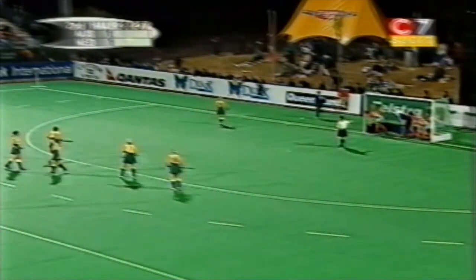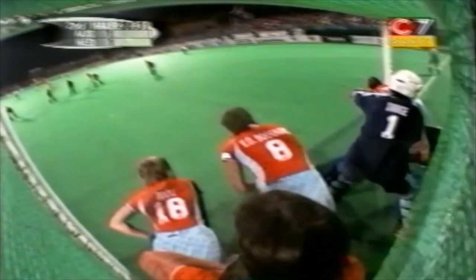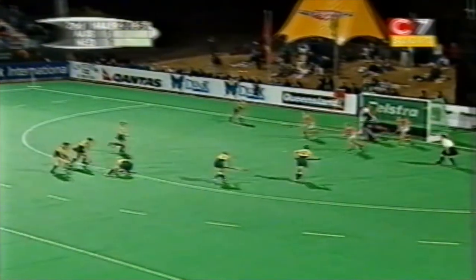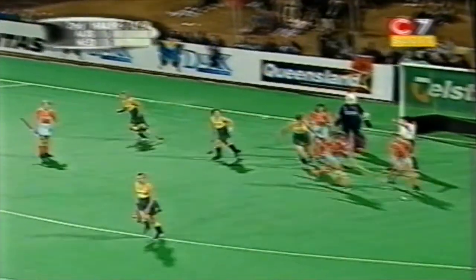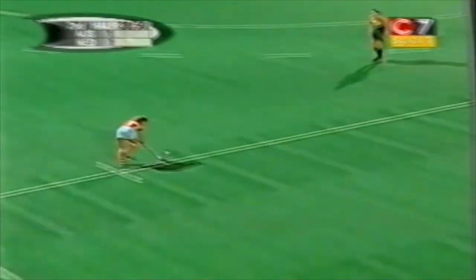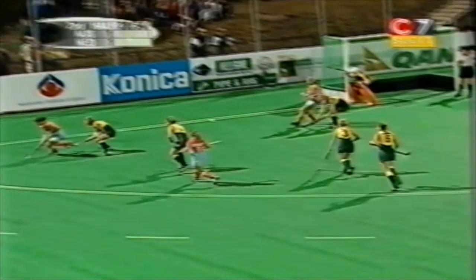So Julie Towers it will be to push in. Langham and Alison Annan are there. It's Langham with the strike into the pads of Singer, and Renee Chattis had called a 16-yard hit before the ball was slammed in. And immediately they go on the attack. Chuen into the circle. And obstruction called.